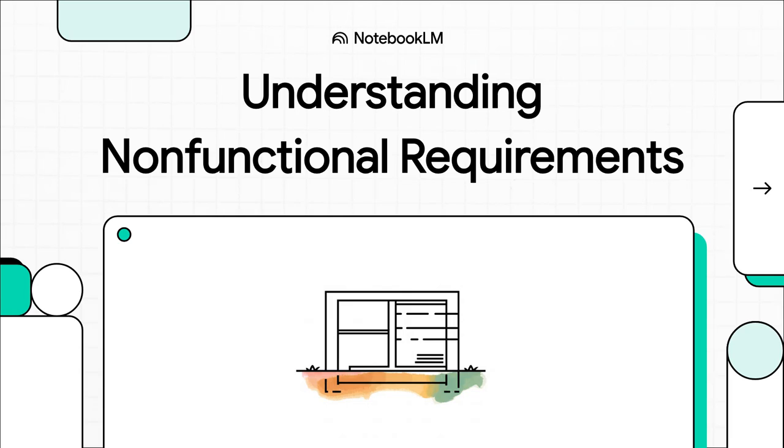Welcome to the Explainer. Today, we're diving into something that's kind of invisible but absolutely essential. The things that make or break any product. Non-functional requirements. These are those critical details that really decide whether your users are going to love your software or just give up on it. So let's get into what they really are.